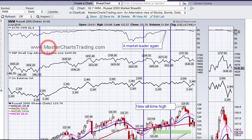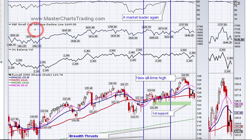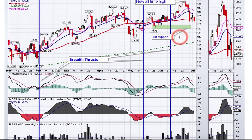So next, I want to show IWM, the Russell 2000. This one is a stronger chart, especially considering that there are fewer divergences. In fact, you can see the advance-decline line was pushing higher, making higher highs and higher lows, so no divergence in the advance-decline line. On balance volume, a similar thing, pushing higher, making higher highs and higher lows. So this is a stronger chart, and the StockCharts technical rank is also pretty strong. It was actually above 90 for several periods here.